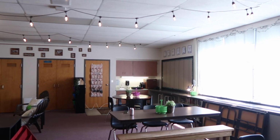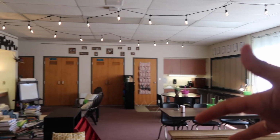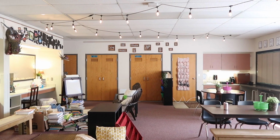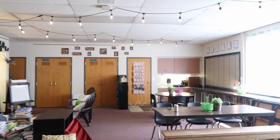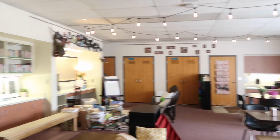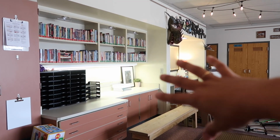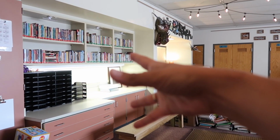In the mornings, early in the mornings, I don't get as much light from these windows, so it tends to be a little bit darker. But I kind of play with it, especially since the kids are pretty okay with it in the mornings, because they are exhausted. But as you can see, over here I have brighter areas where students can sit and they have plenty of light coming in.